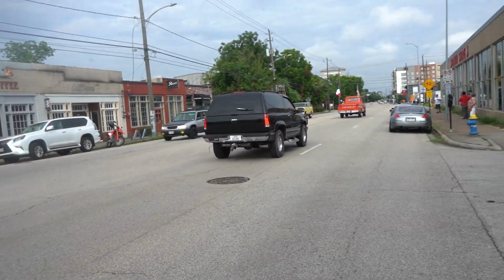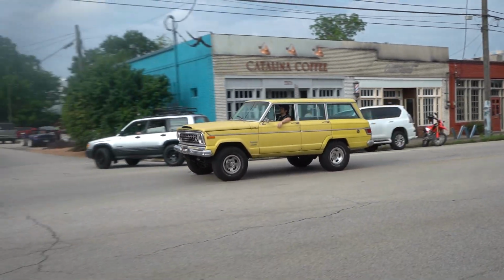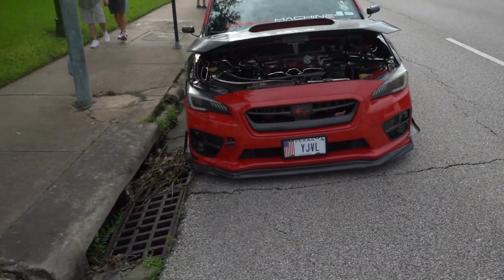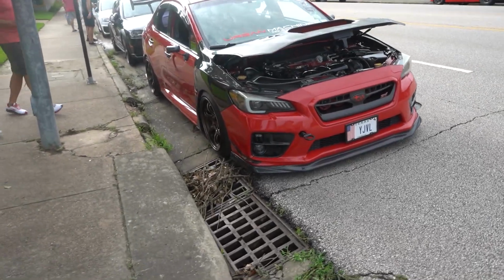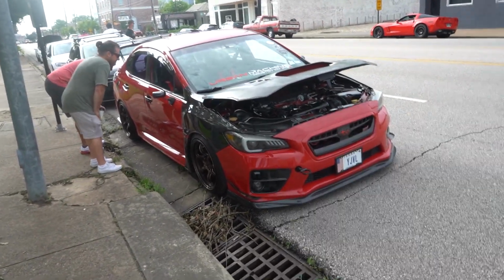I didn't know they had that. Old Wagoneer. But look, this little Subi's pretty clean, dude. It's red with the carbon, nice wheels, roll cage inside. Looking damn good, I like it.